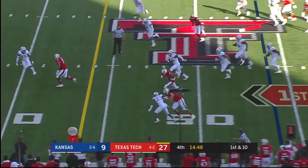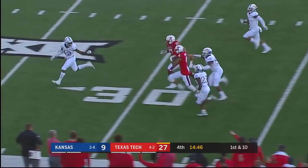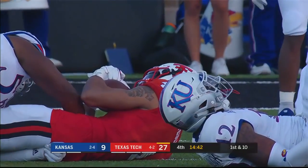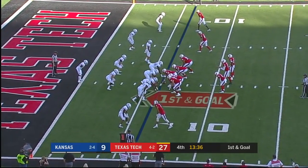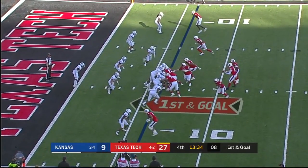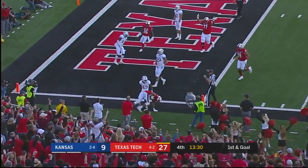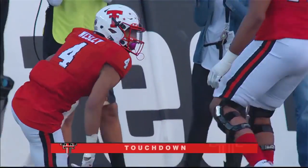That's the Wesley receiver screen. Cross midfield. Wesley can fly. And he's brought down at the 15. Wesley's at the bottom of your screen. T.J. Vassar at the top. Bowman looking for Wesley. Throws it up. Caught it. One hand. Touchdown. Red Raiders.